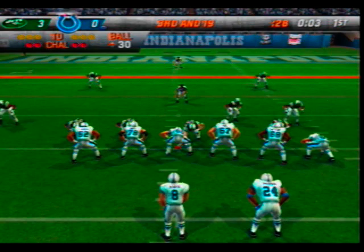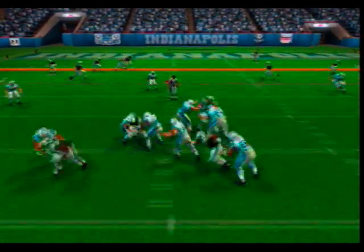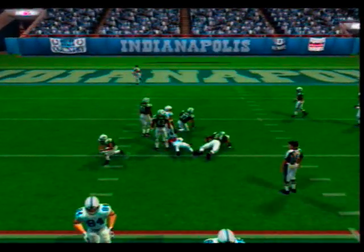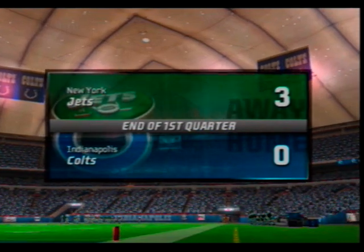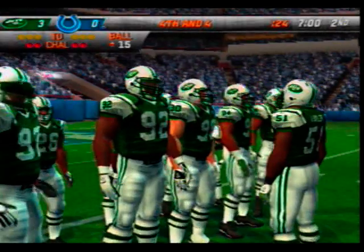Turnover! With the pass, and he makes the grab. Malone comes up to make the play at the 15. So at the end of one, the score is Jets 3, the Colts nothing. And we're ready to start the second quarter.